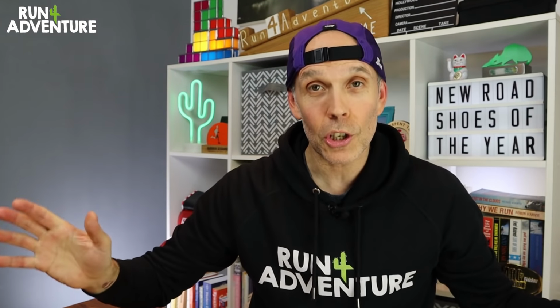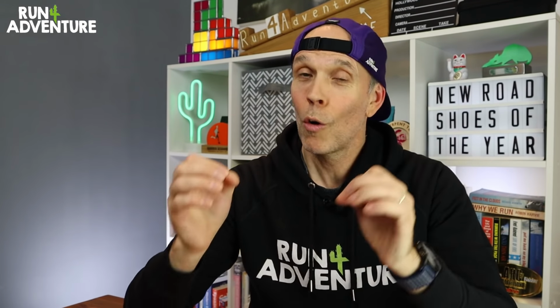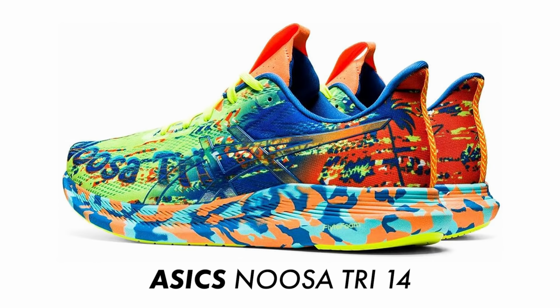As far as the rest of the shoe goes, the materials, the fabrics, it looks very similar to the current version. Really glad to see that Asics are sticking with those bold, wacky, crazy colorways that they always do on the Noosa franchise.